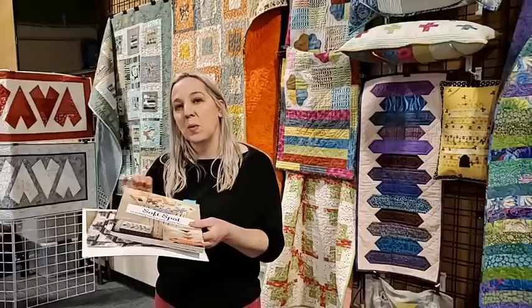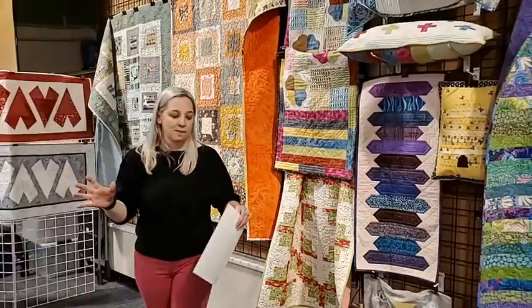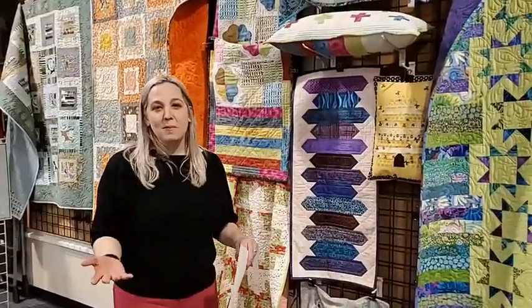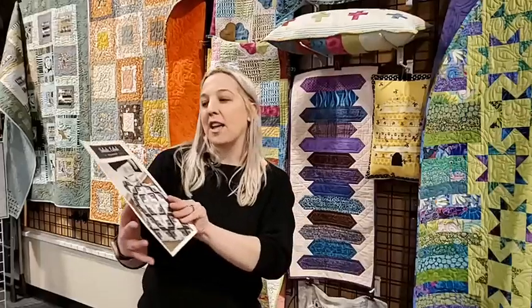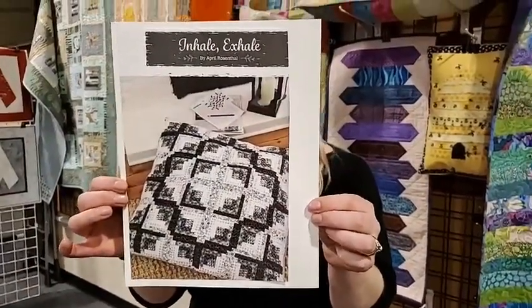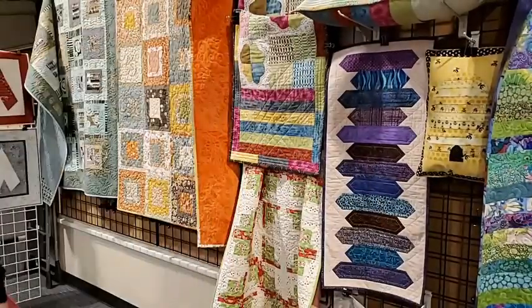With this next one, I decided not to make this large pillow cushion, because if there's a pillow cushion in my house, I'm going to have one of my Great Danes sleeping on it, and it would make me very sad because I put all that time and effort into it. I don't want that. So this is the pattern, Inhale and Exhale. And so it's the log cabin.